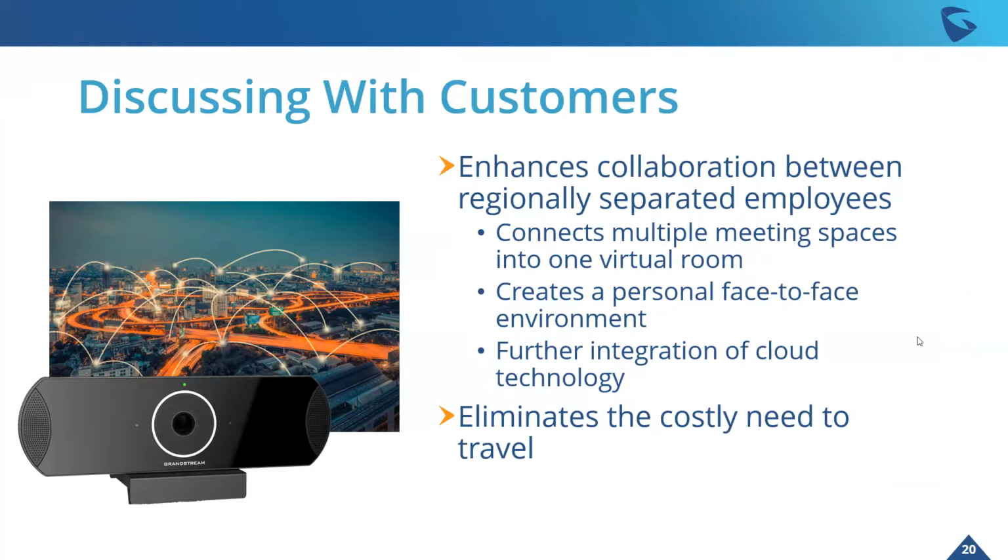It's a good point here. Travel tends to be one of the higher expenses when it comes to either sales or other mobile employees. Being able to cut down on that with a fully integrated, immersive conferencing environment really helps push down that cost.